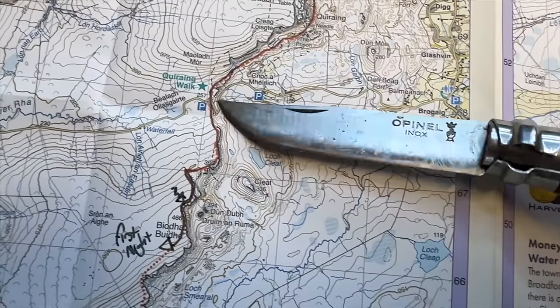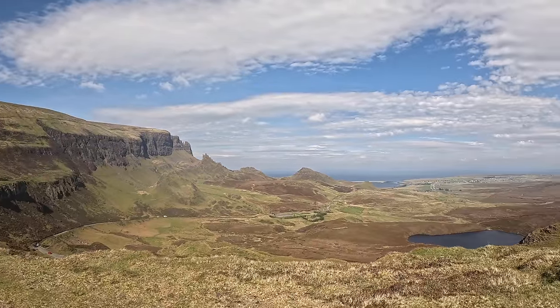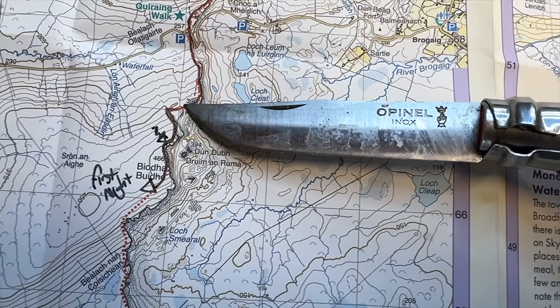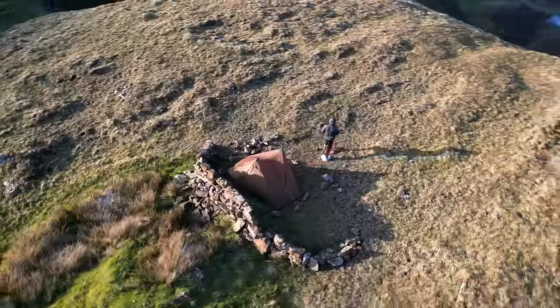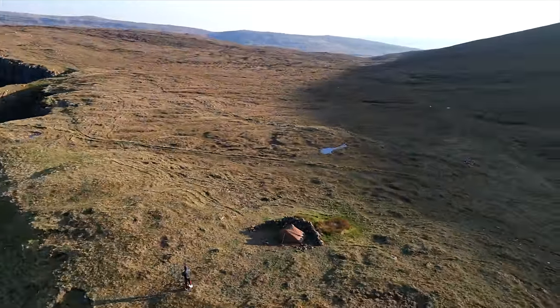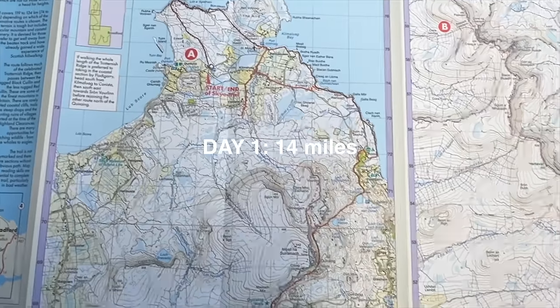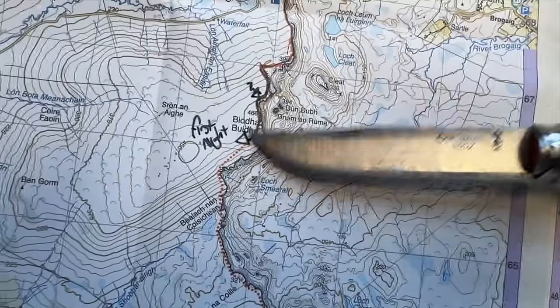There's a bit of a car park here, so it is quite busy. I had a bit of a ponder here, deciding whether to continue up, but I carried on going up onto the ridge. How's your luck? It wasn't too bad. Found a lovely little camp spot behind some stones here, and that's where I'm pitched for night one. I'll put my stats on there now so you can have a quick look. And there we go, that's night one.